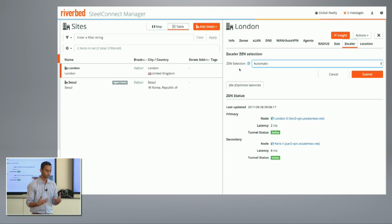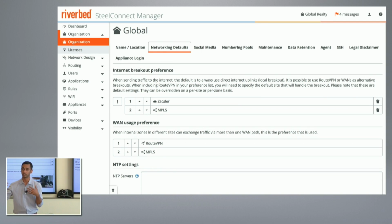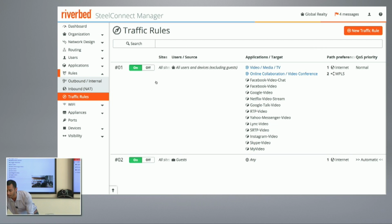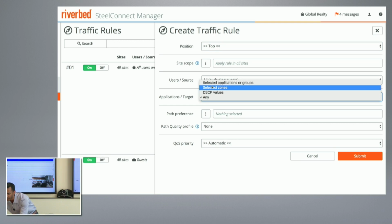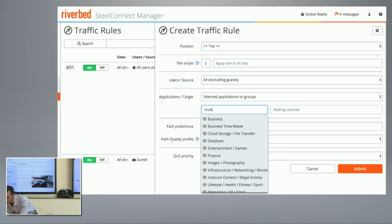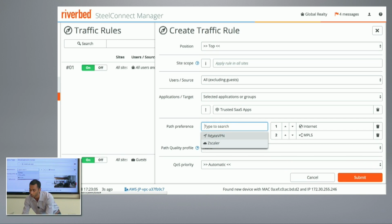This also gives you, because we treat Zscaler as a cloud, the option of creating a default rule for my entire organization, saying that as a default, break out to the internet through Zscaler. But I can also create individual rules. For example, my traffic path rules, where I can click here on a new traffic path rule, apply this rule to all my sites, all my users, and selected applications such as trusted SaaS apps, which is an application group that I've already pre-created. Yeah. Here under path preference, I'm going to say, you know what, for my entire org, yes, I know I'm saying that break out to Zscaler by default, but for these trusted SaaS apps, there's no reason why I wanted to go through the Zscaler cloud. Right. I wanted to bypass that. So I'm going to say go direct to internet. If there's something wrong with my internet connection, use my MPLS connection as a secondary.